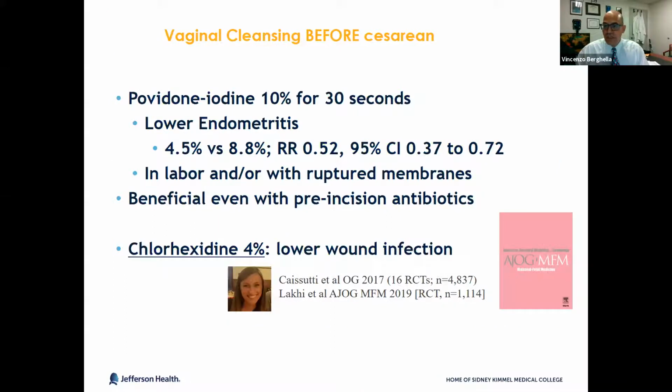This has also changed in the last couple of years, even since the last birth conference a couple of years ago. Vaginal cleansing is now routine before cesarean delivery. We did an original meta-analysis first with Dr. Kaisuti showing lower endometritis with vaginal cleansing. But then last year in AJOG-MFM, a new journal called the Pink Journal, a large randomized study, again from the US, over 1,000 women, showed that chlorhexidine vaginal cleansing is even better than iodine cleansing. So we now do routine vaginal cleansing in women in labor with ruptured membranes. I should say not everyone, but in labor and ruptured membranes, we do chlorhexidine vaginal cleansing.